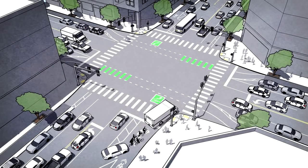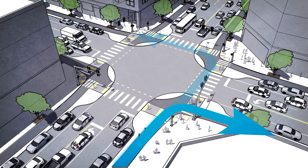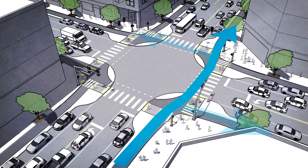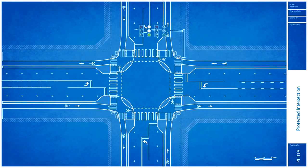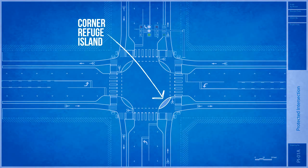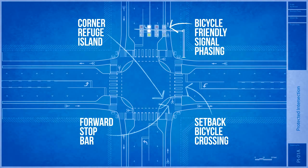Modeled after Dutch intersection design, the protected intersection brings the physical protection along with you as you ride through the crossing. A collection of design elements makes left turns simple and secure, right turns protected and fast, and provides straight-through movements that minimize or eliminate conflict from turning cars. With this design, riders will never feel stranded, exposed, or unsure of where to go and how to get there. There are four main elements to protected intersection designs: a corner refuge island, a forward stop bar for bicyclists, a setback bike and pedestrian crossing, and bicycle-friendly signal phasing.